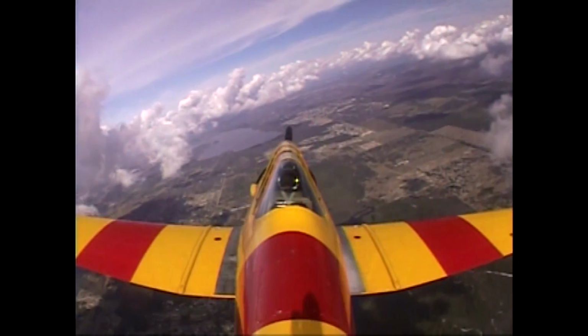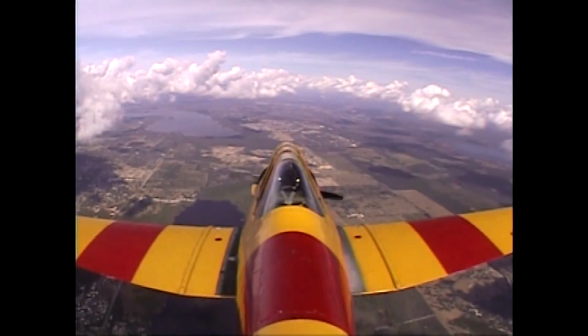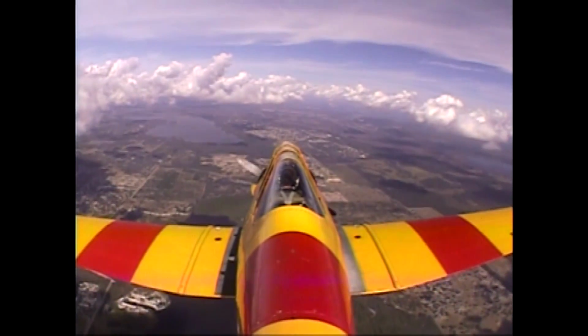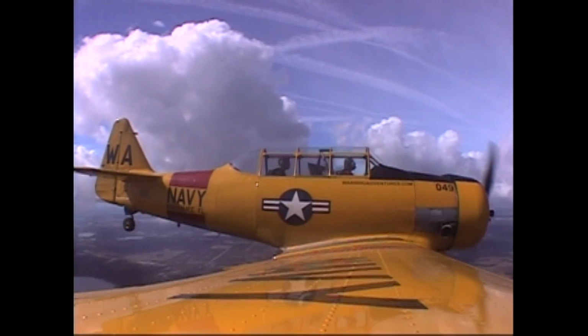Okay, well, let's go ahead and roll our wings level here. And we'll go up to the Disney parks real quick, okay? Okay. You have the airplane. Just hold us on this heading, and let's descend to 2,500. So we'll cruise up there, see what's going on at the theme parks, and then come back in and fly our overhead approach.